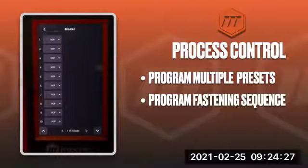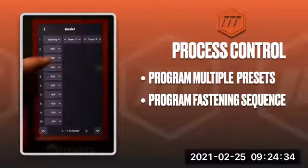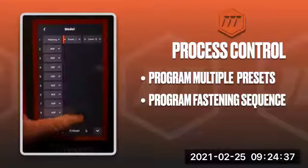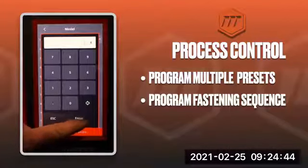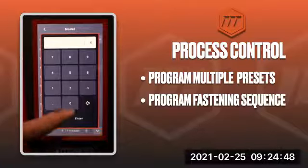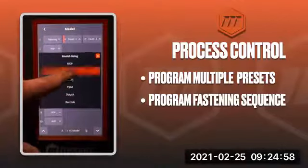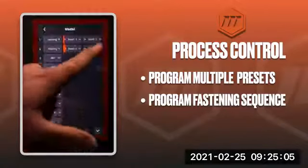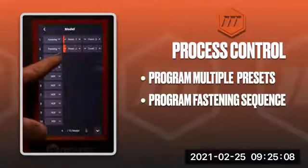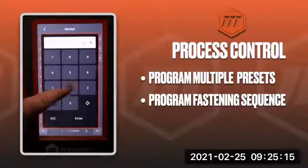So in this case, we'll just make a very simple model. We're going to do a fastening step, and we're going to use preset number 1. We're going to do that for one fastener just to make it easy for the demonstration here. Okay, 2 fasteners. So after we've completed 2 of those rundowns, we can then move to another fastening step. In this case, we'll use preset number 2, and we'll use that for 2. And then finally, we'll do another fastening on preset number 3, and again for 2 fasteners.